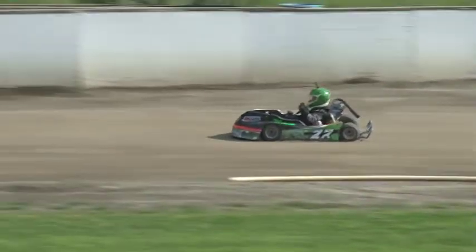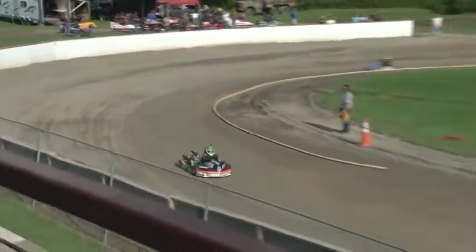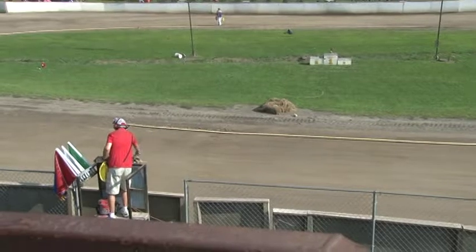Into 1 and 2, they ride it. Watson tries to hit his marks. Hall a little bit sideways, he gets it fired up again. Down the back stretch, final time. Connor Watson picks up the junior novice. Zach Hall is second.